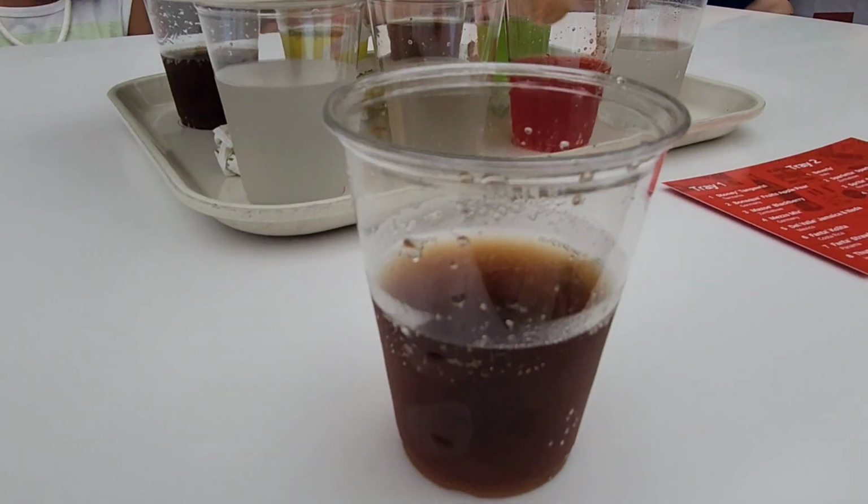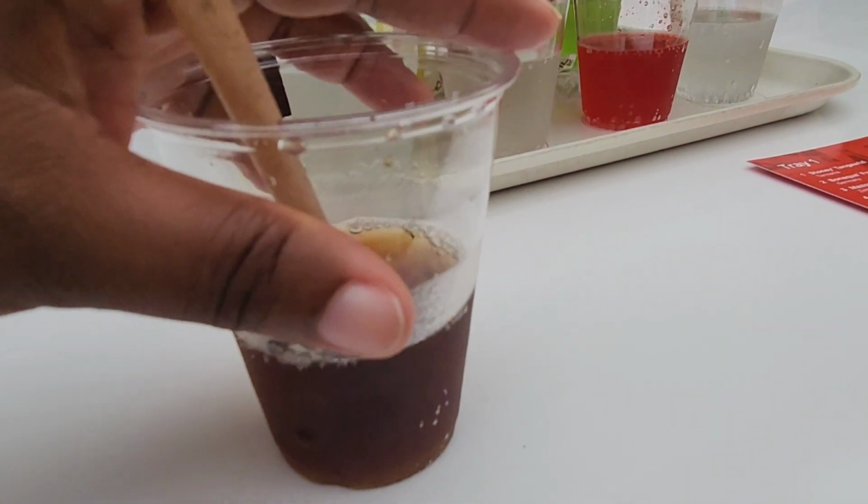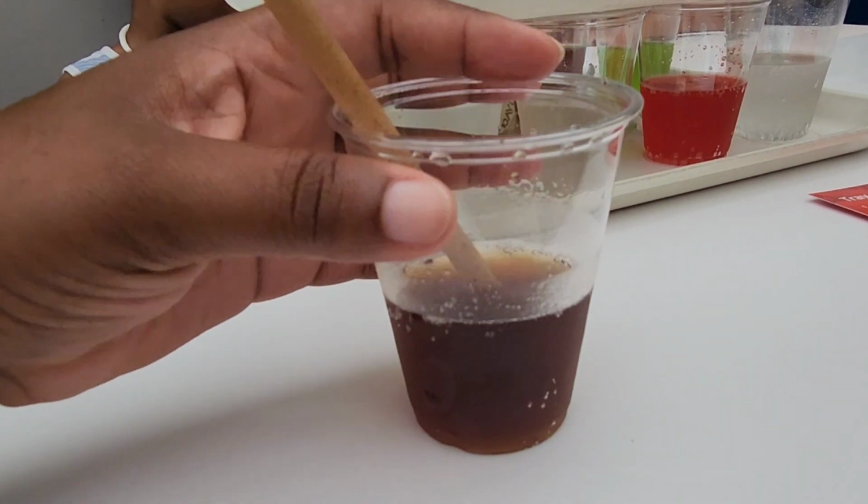Next up, we have Mezzo Mix from Germany, and this one was one of my favorites. It tastes like a mix of berries and honey.